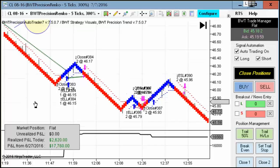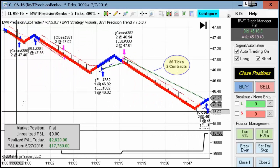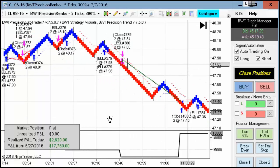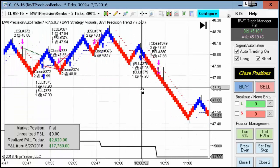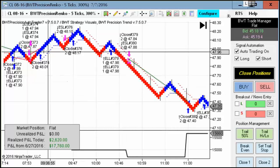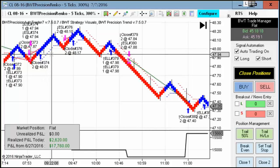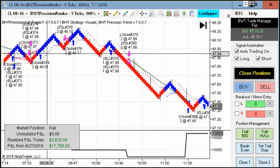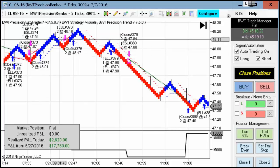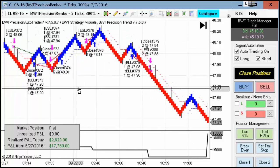If I scroll back on the trades, I just want to show what it did yesterday. This is earlier this morning. What's unique about this setup is that the losers are really small. For example, this trade only lost about 7 or 8 ticks. Not very much at all.